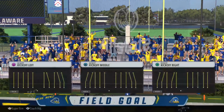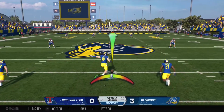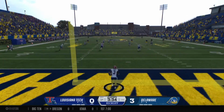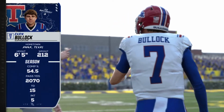Didn't make him sweat at all. It's good. And that'll put the first points of the game on the board. It's 3-0. And he'll take that first drive. Like, you wanted a touchdown, but you gave the people here at home something to cheer about on that first drive. Move the football enough to get your kicker an opportunity and to put 3 on the board.